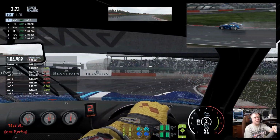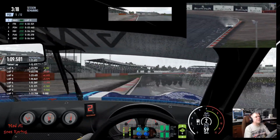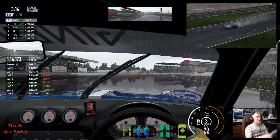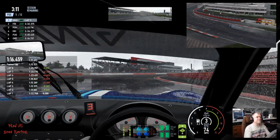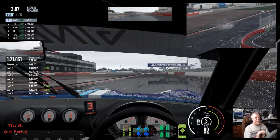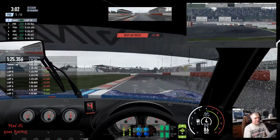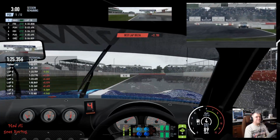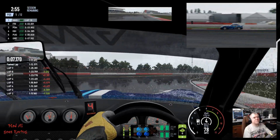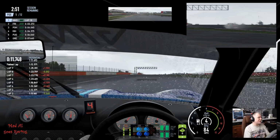And we're also being caught a bit, so we might have to try and get a bit of a hurry on here, which might prove fun. Again, it might be that at this point now the AI are coping better with the wet than we are, due to the difference in the tyre models, so we'll see what we can do. 3 minutes to go. I've been trying to be a little bit too conservative on the last few laps.